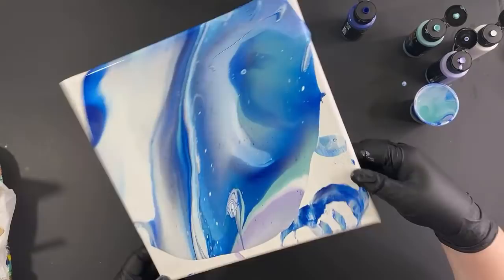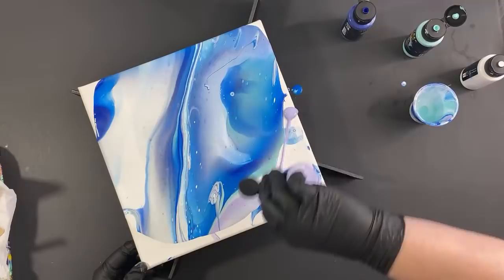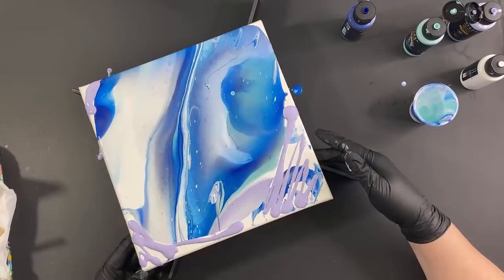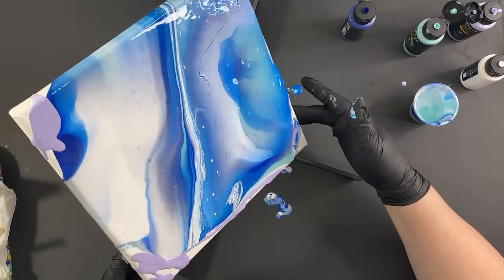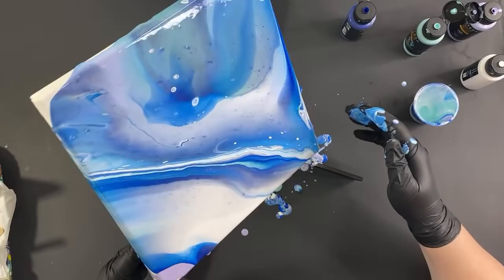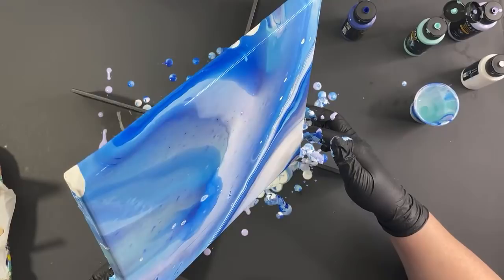I'm going to add pretty much any color right here just to help this flow off the canvas a little bit. I'm going to use this lavender because it's not my favorite. And just a little pretty. I am getting some interesting cells right here, actually, and that's probably the first time I've used this ready to pour paint and gotten cells, so it's interesting to see that happening right before my very eyes.